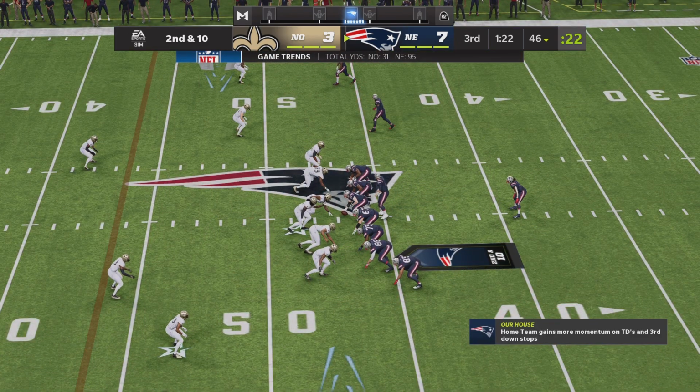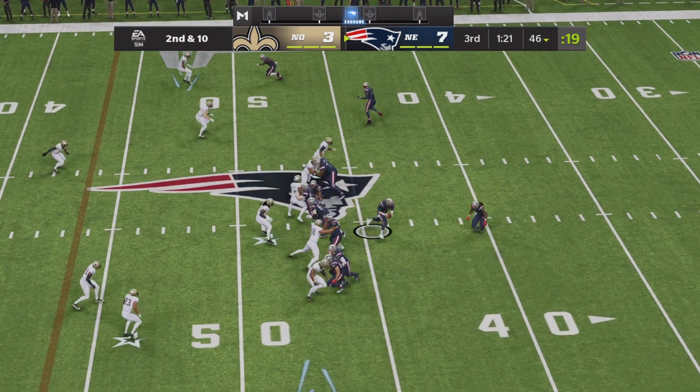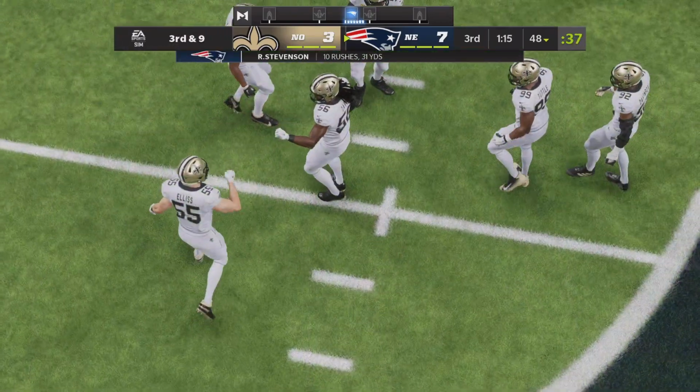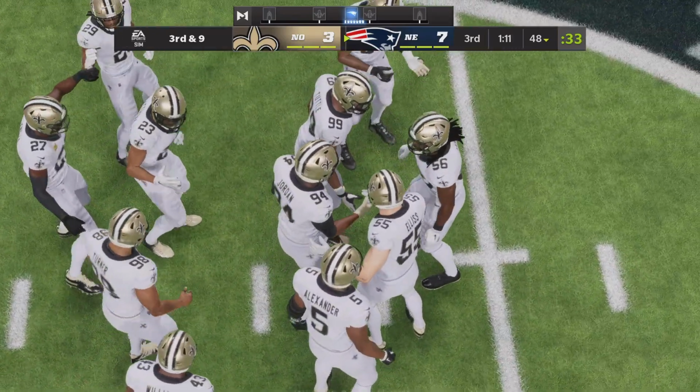3rd quarter action from Foxborough. Running left is Stevenson. And he'll fight his way forward to about the 48-yard line. They do get a yard there, but only a yard. Leaves them with 3rd and 9 looming.